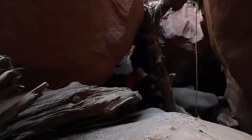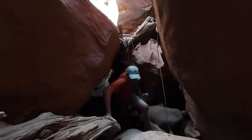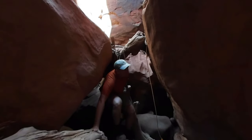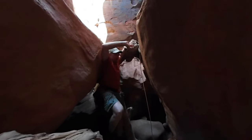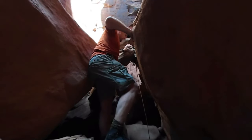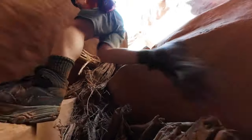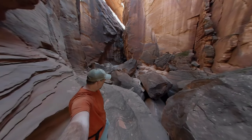All right, now the biggest part of the climb is to get up this guy. Oh, it is slick. Here we go. And up and over. Okay, here we go. Okay, I'm on top of the rock fall now.